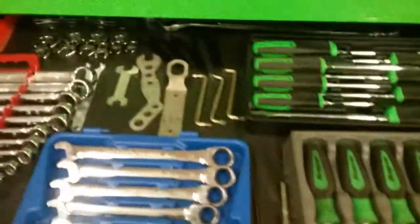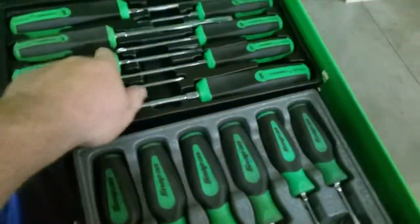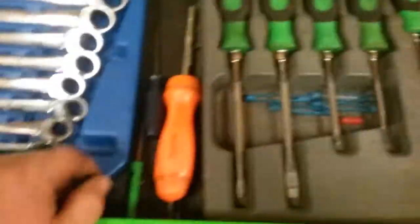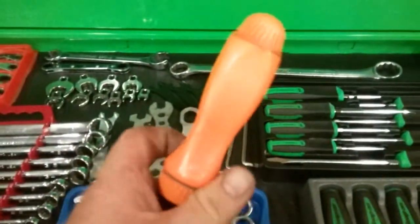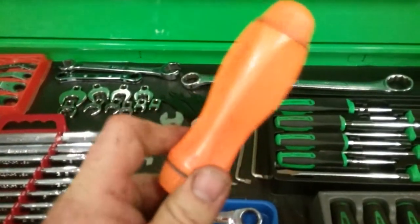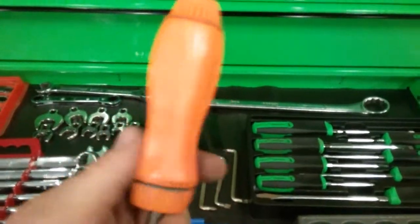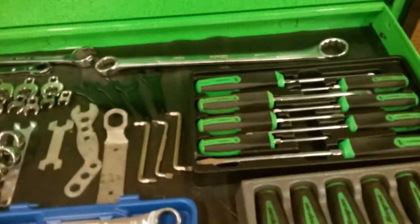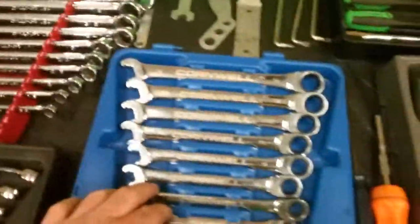All right, next drawer. My screwdrivers and wrenches. I got my Cornwell wrenches and my Snap-on, or screwdrivers, more screwdrivers. This thing, I bought this in '94, this ratcheting wrench. I want to see a Harbor Freight one last since '94. Heavy abuse. I bought a new one at work and then brought this one home. I bought a green one.